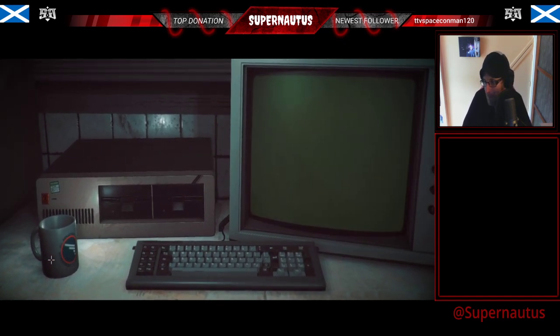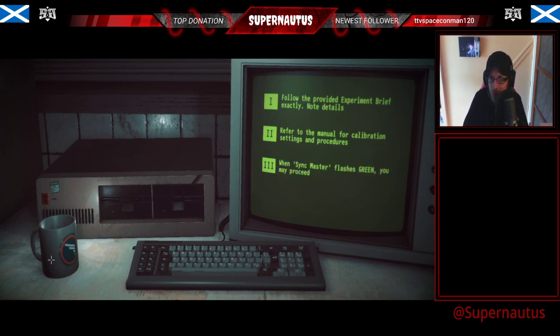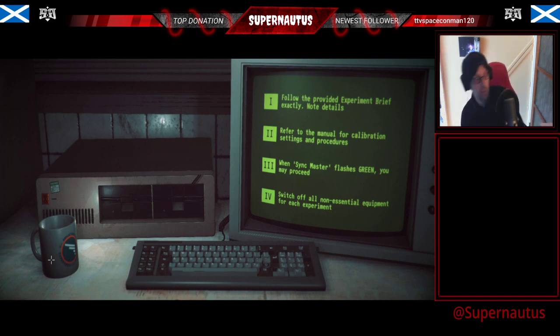Pseudoscience. Instructions for each stage will come through to your terminal, and we need you to follow them exactly. So follow the provided experiment brief exactly. Note details. Always reference the manual on your terminal for guides on calibration and procedure. Calibrated equipment to match our brief. The green light will flash, allowing you to trigger the experiment. Sync master. Ensure that any equipment non-essential to the current experiment is switched off. Cannot proceed until your calibration matches ours. When you're ready, let's bring this back.